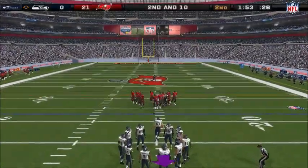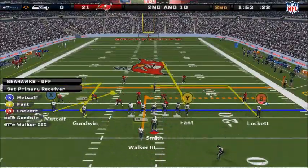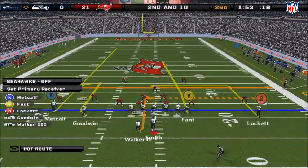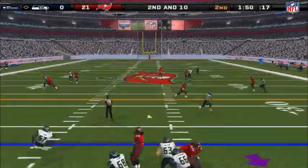Second and 10. Ball on the 22-yard line. Let's do our thing. Ray Smith starts out of the shotgun. We're coming around. Dropping back. Going long.